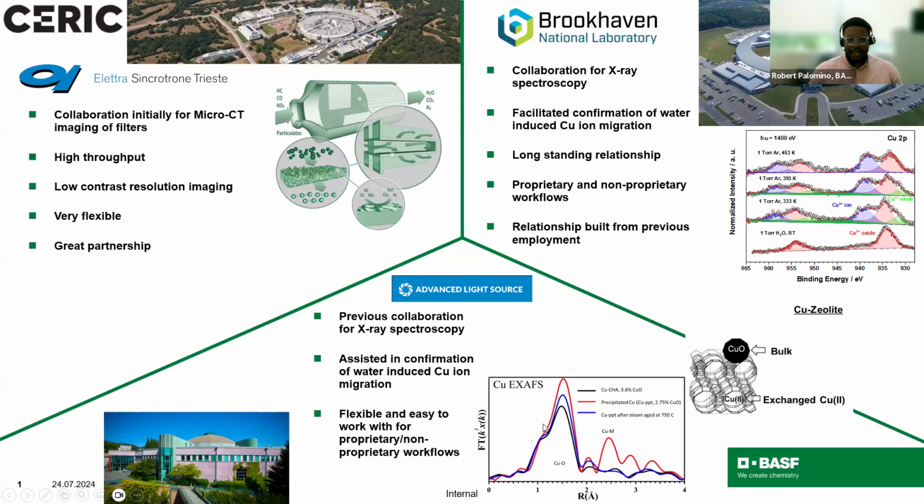So this was a good opportunity for us to have these good relationships, having the flexibility, the ability of proprietary versus non-proprietary workflows. And ALS and NSLS2 were two facilities that I used quite often throughout graduate school and postdoc, so that existed off of previous relationships that we had. And I'll pass the presentation off to the rest of the team here for the roundtable.